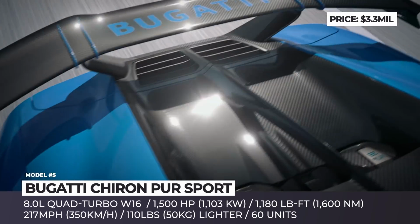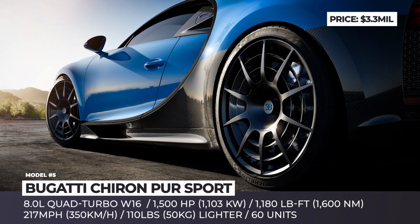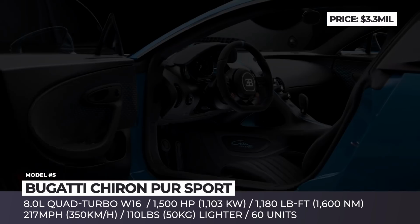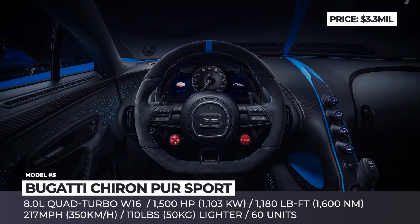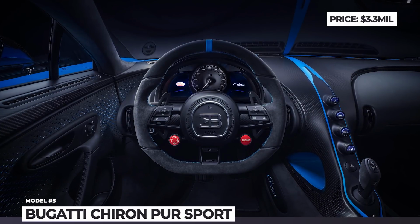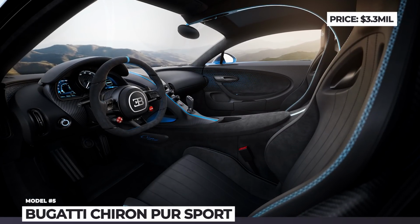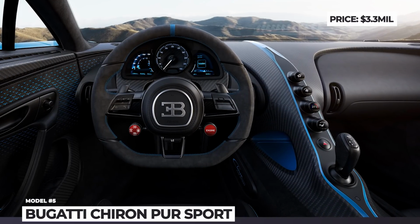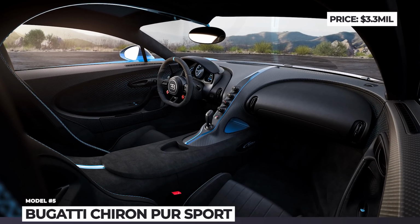The 8-liter quad-turbo W16 nets the same 1500 horses, though its redline has been pushed up by 200 rpm to 6,900. This mill is now mated to a recalibrated 7-speed automatic that has 15% closer overall gear ratio, contributing to better power delivery and engine response. Though slower than the original, the Pure Sport is claimed to be the most driver-oriented version of the Chiron that is designed for high-speed cornering and intense performance.